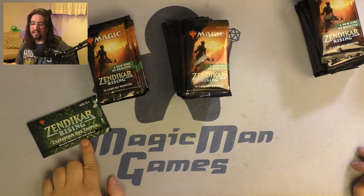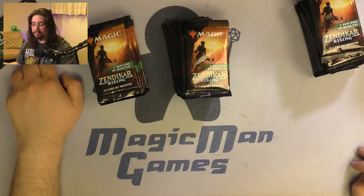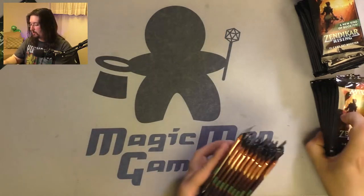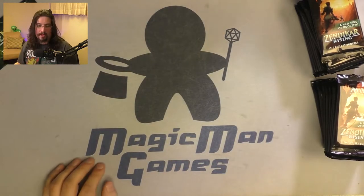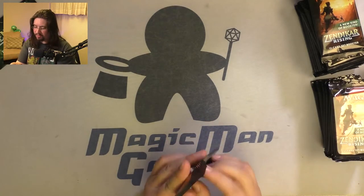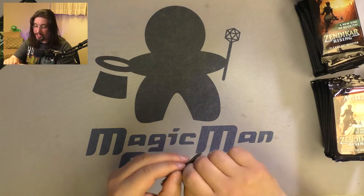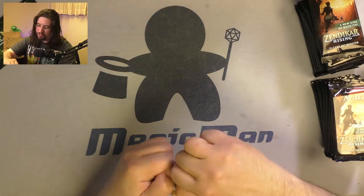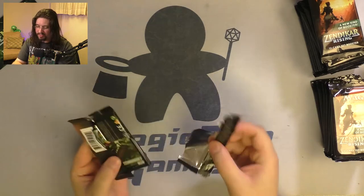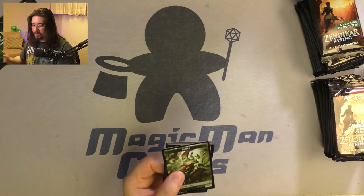We will save the box topper for last. We're just gonna leave that right there. All right, so 30 packs. It's a little bit different than a normal booster box. The list contains packs that have all kinds of weird stuff in them. So these are not your normal draft packs, which I do like. This is a very interesting way to do stuff. So I don't know, we'll see if we get anything cool. All right, so here we go.